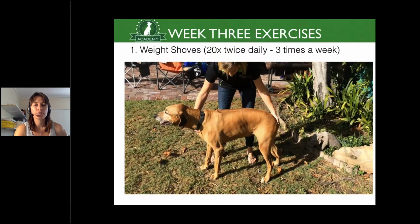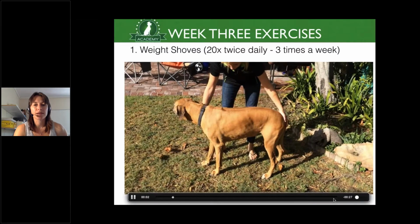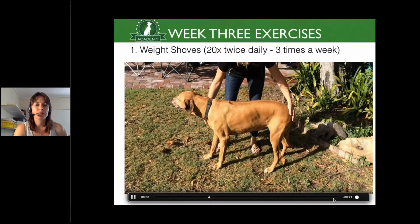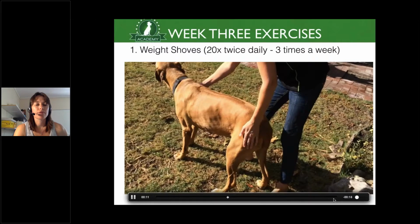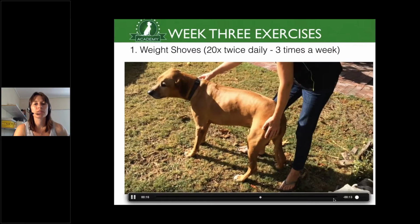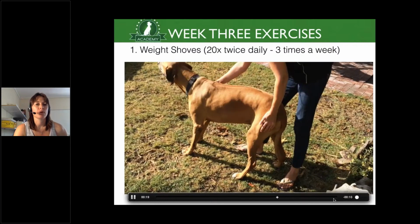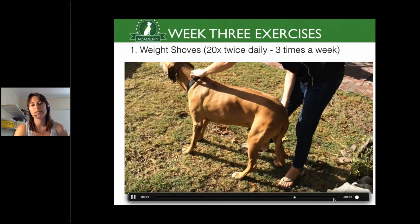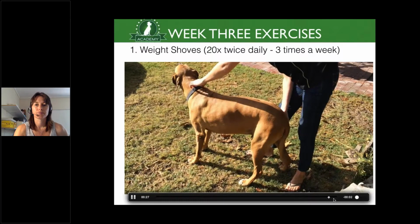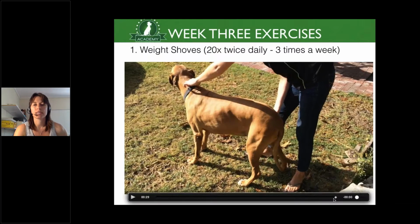See how we're shifting forward and back. You can see all those abdominal muscles, the front leg muscles, and the hind leg muscles. Now, what you can also do is you can go from the diagonal. So you can see now this dog, we're going onto the right front. You're probably going to be wanting to push the other way onto the left hind, because a dog with hip dysplasia is going to be already shifting their weight onto the front. So you're going to go from the left front to the right hind, or from the right front to the left hind. And you can do that 20 times, 3 times a week.